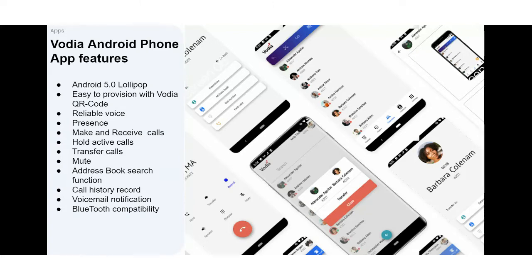Having these apps ready to go, stable and reliable, it's a big check mark on the Vodia side. The features are all there to facilitate working remotely from your phone. And we are and will be frequently updating the apps with new tools and features.